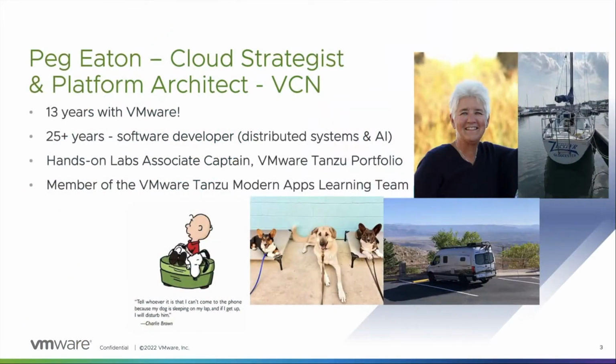Been with VMware for over 13 years. I enjoy sailing all over the world. And I have these three terrific dogs that I go on a lot of camping trips with. I even bought them a crate to drive around America in.